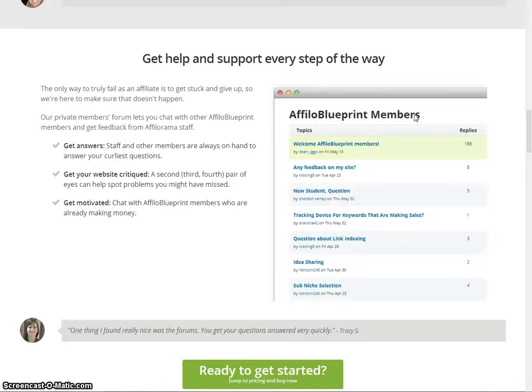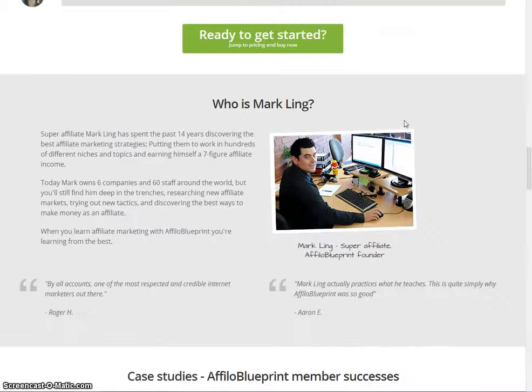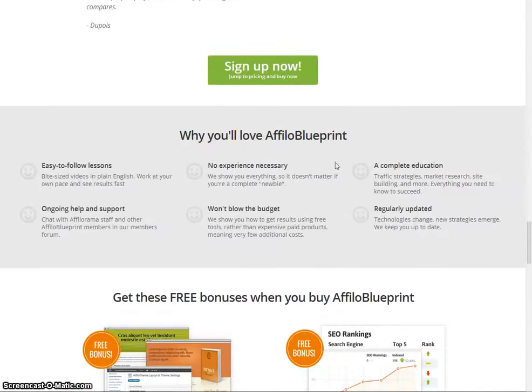There's also a full forum and a full support system that lets you talk to the staff if you have any questions, things like that. And then the forum lets you talk to other members, and you can even get your website critiqued. It's good to have more people checking out your website, especially people who are experienced in this stuff, and tell you what you can do to make it better. Here's more information about Mark Ling, and here's the simple things that show you why you'll love Affilo Blueprint.